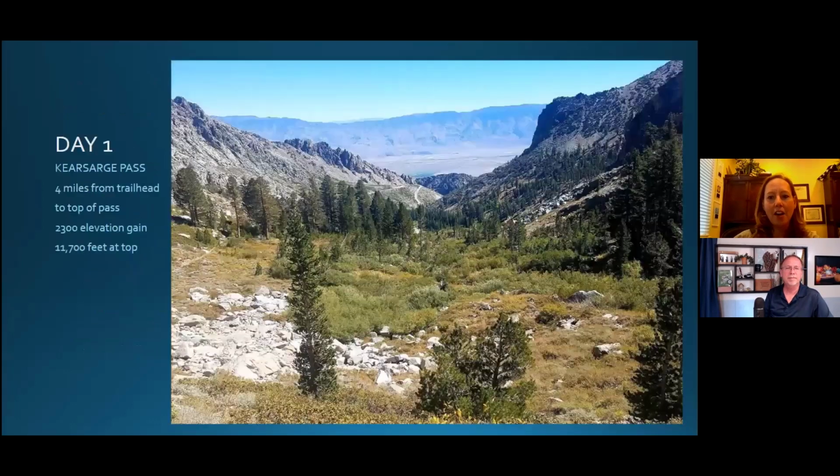So the first day, we headed out of Onion Valley, starting up from the trailhead to the top of the pass. It's 4 miles. You think, easy, I got this. But your pack is super heavy. You've probably had a really crappy night of sleep that first night. You're excited, you're at altitude, all kinds of stuff, and your legs aren't really under you yet. You're just not quite there. So it's a trudge up.